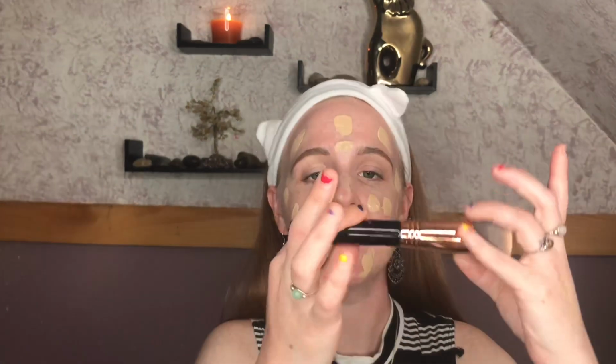And for foundation, I'm going to go in with a foundation that I love and I've repurchased many times, the IT Cosmetics CC Cream, and I'm in the shade Fair. I'm just going to put some on the back of my hand, and then I'm just going to dot it all over my face. I'm just going to blend this out.